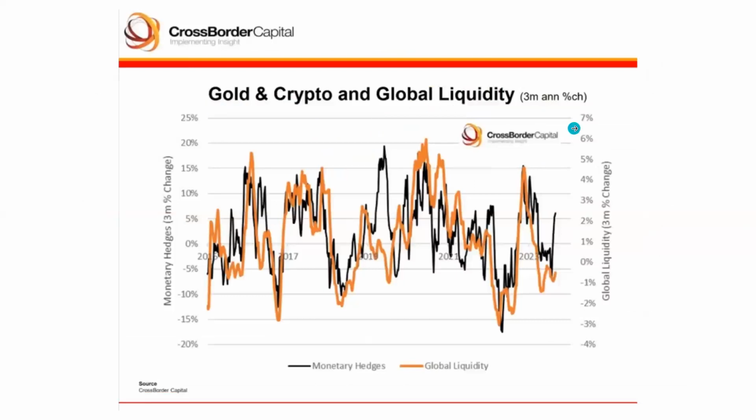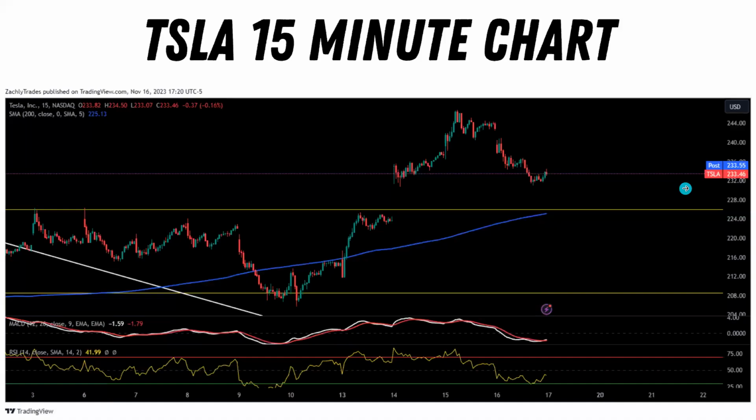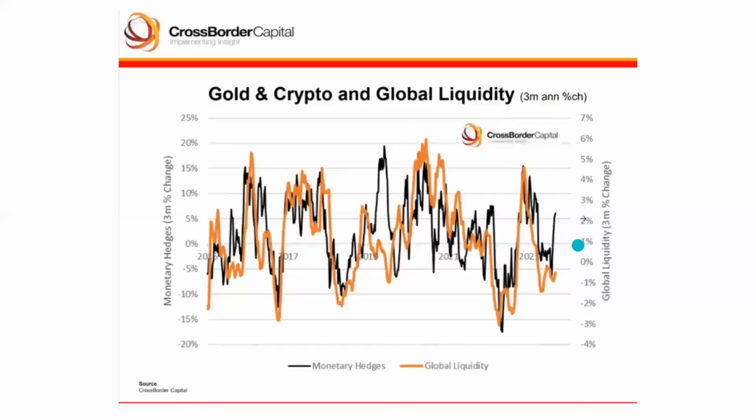When you look at gold and crypto liquidity, you have global liquidity here in orange, and then you have the monetary hedges, so this is going to be like gold and crypto. You can see that these cycles typically tend to follow each other. I thought this was pretty interesting because if you go into the next chart, it's basically a cycle right here. We're looking at a global liquidity 5 to 6 year cycle, and look where we're at. We're at that bottom period, and heading into 2025 and 2026, we're basically supposed to see a large amount of liquidity come into the market. So this is potentially bullish for gold and crypto.